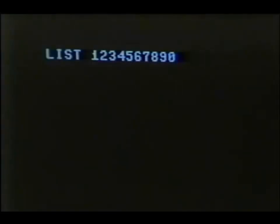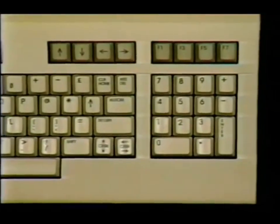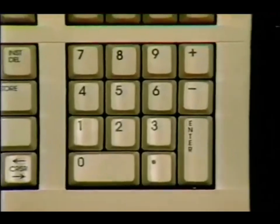Now, there will be times when you're typing in some information and you just might make a mistake. How will you know? Well, when you press the return key with misspelled or inaccurate information, you will get a message on the screen. These are called error messages. Appendix A, that's in the back of your Commodore 128 owner's manual, lists the error messages and tells you how to correct them. On the right side is another set of number keys. They're set up like a calculator keypad.